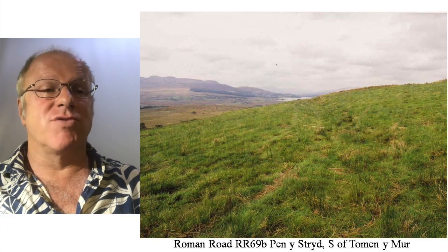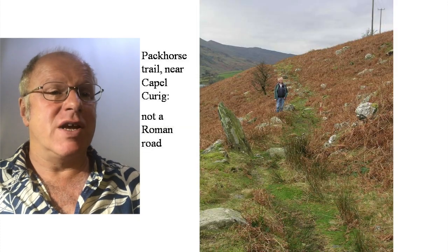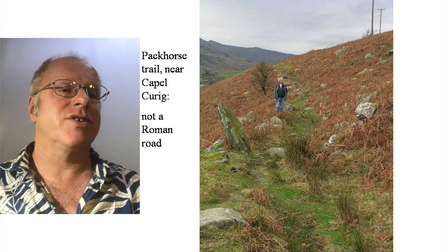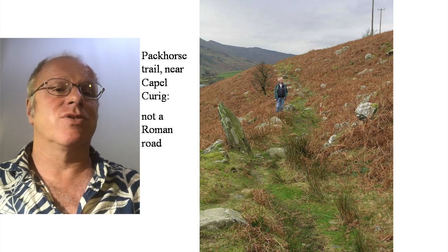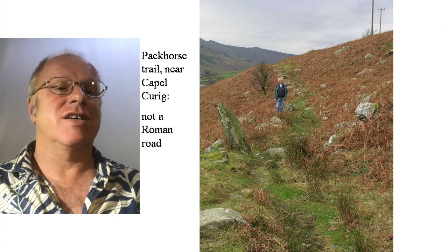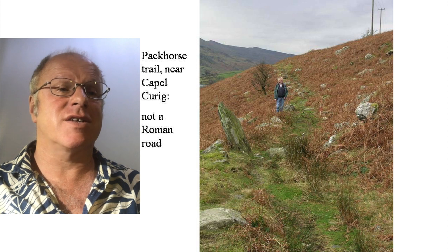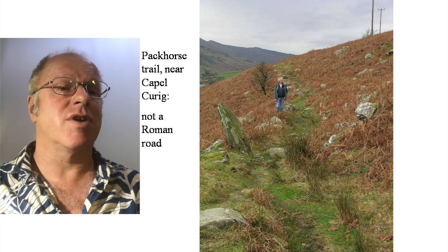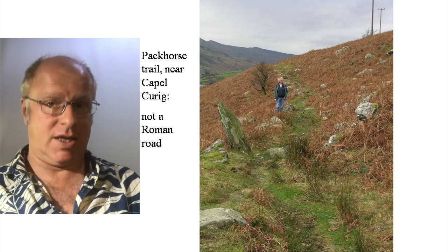Things that have been put down as Roman roads, a lot of them really aren't. There are lots of really interesting early roads. Here's a Packhorse Trail near Capelkirrig. This has been called the Roman Road. It is clearly not the same as the things we were looking at in the other slides. It's very narrow. It is a made road of sorts, and it probably is an early road, but it's not a Roman military road, because that's what we're looking at here.